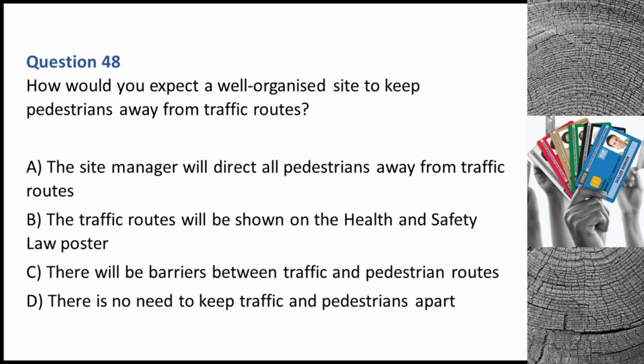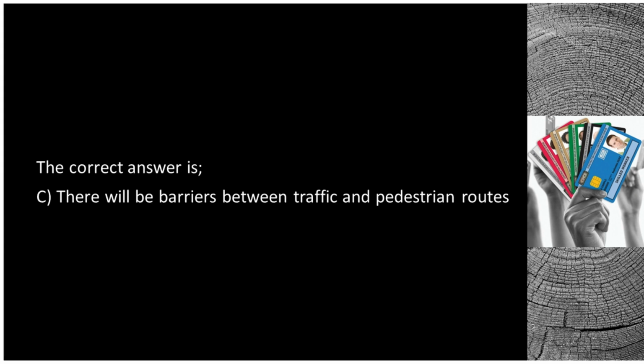Question 48. How would you expect a well-organized site to keep pedestrians away from traffic routes? A. The site manager will direct all pedestrians away from traffic routes. B. The traffic routes will be shown on the health and safety law poster. C. There will be barriers between traffic and pedestrian routes. D. There is no need to keep traffic and pedestrians apart. The correct answer is C. There will be barriers between traffic and pedestrian routes.